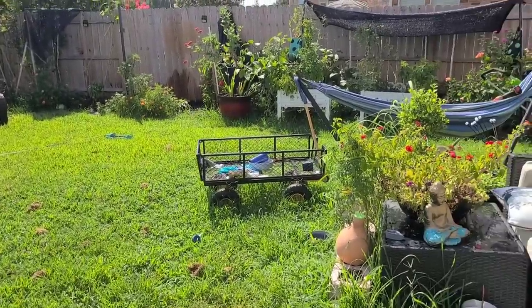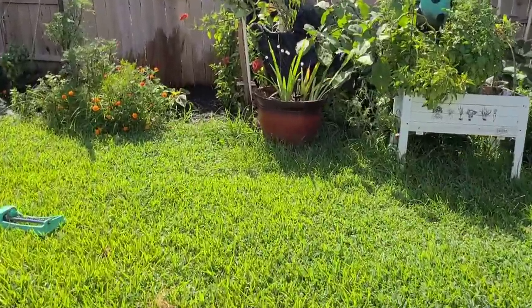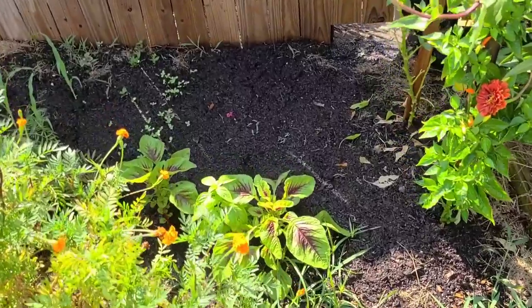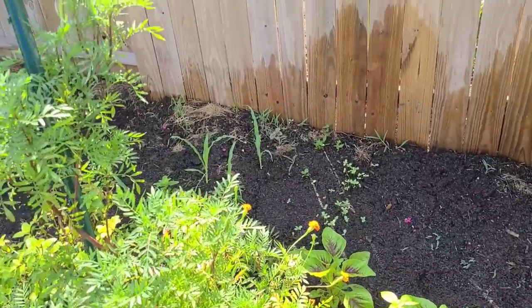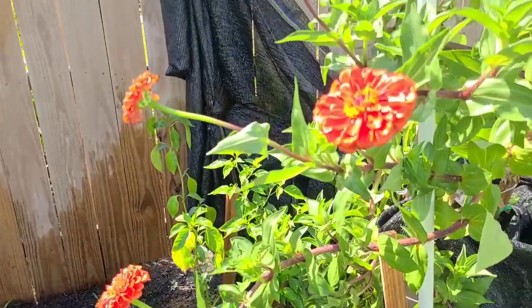I already watered this area this morning. I watered some of the other plants too. I just turned the sprinklers on while I dropped the kids at camp. And yeah, so it looks good over here. It's actually shaded over here right now and then it gets sun. So it looks really good over here.